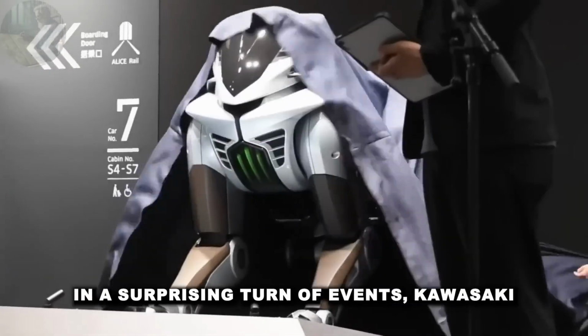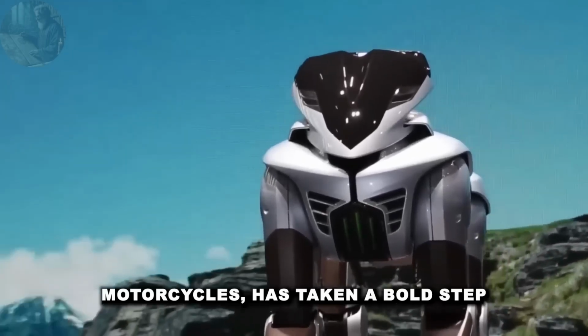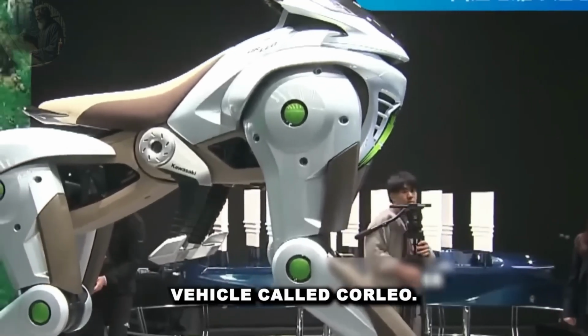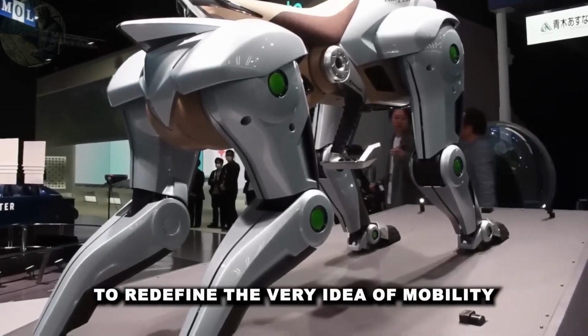In a surprising turn of events, Kawasaki, widely known for its iconic green motorcycles, has taken a bold step beyond two wheels. The Japanese manufacturer recently introduced a new concept vehicle called Corleo, a machine designed not only to traverse all terrains, but also to redefine the very idea of mobility.